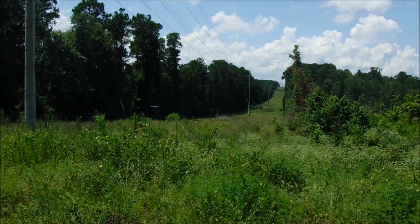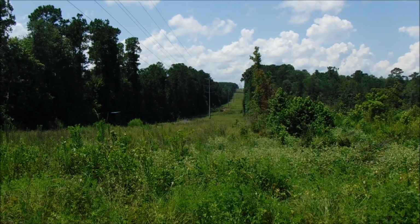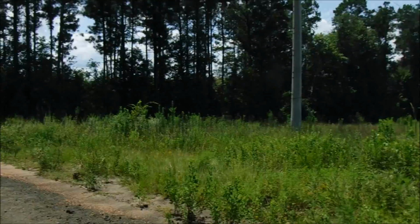All right, guys and gals, that's what I'm doing today. My little project for the day is to get out here, talk about where these back roads cross the power lines, and where certain resources are at, and go from there.